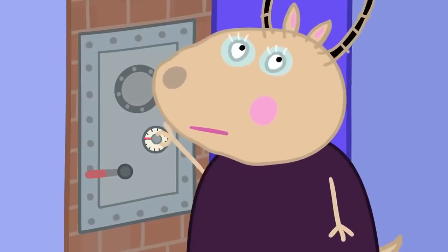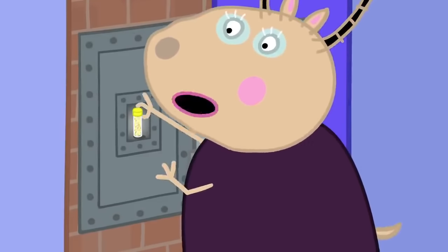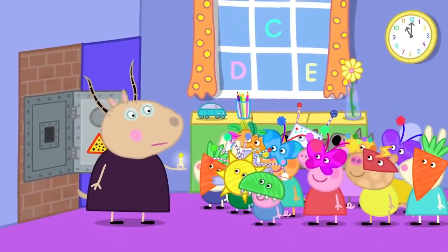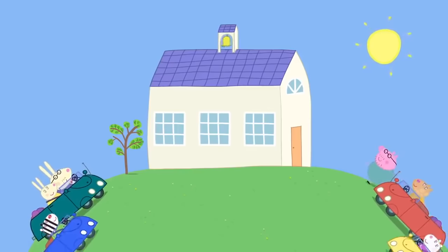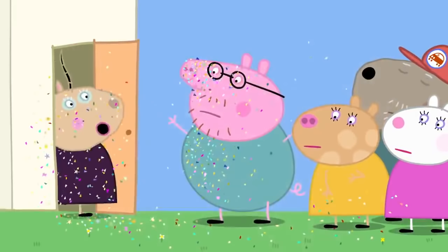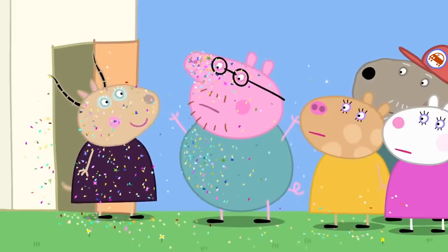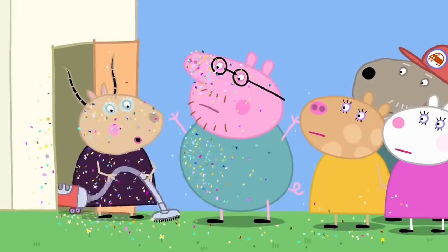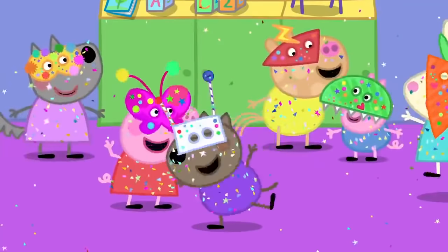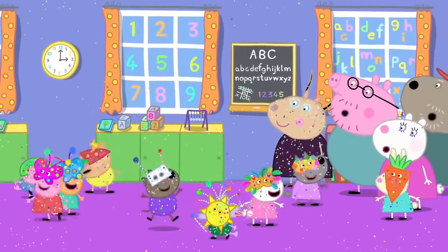Madam Gazelle keeps the glitter safely locked away. Now, children, you did promise to use this glitter very carefully. It is home time, and the parents have come to collect the children. Glitter! Don't panic! Please remain calm. There was a glitter leak, but we have it under control now. Today, the children have been making masks.